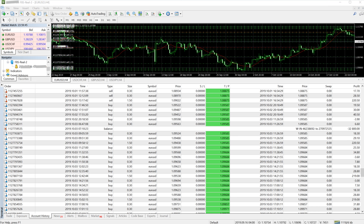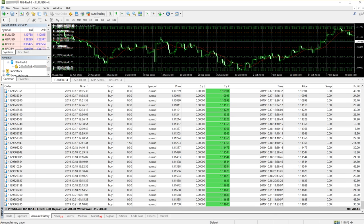So this is one more example where we have showcased one of our clients' accounts, which is being traded with only one currency, that is EURUSD. Now what we are trying to prove here is that trading just one currency gives you a good advantage over trading many currencies.